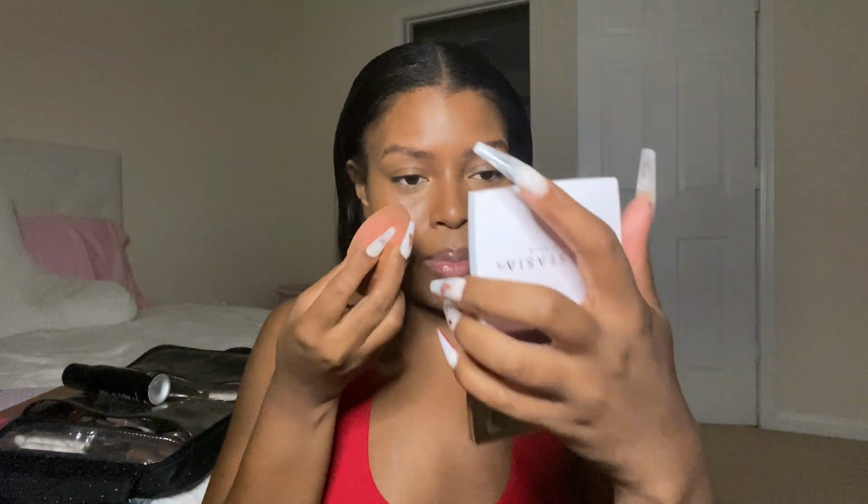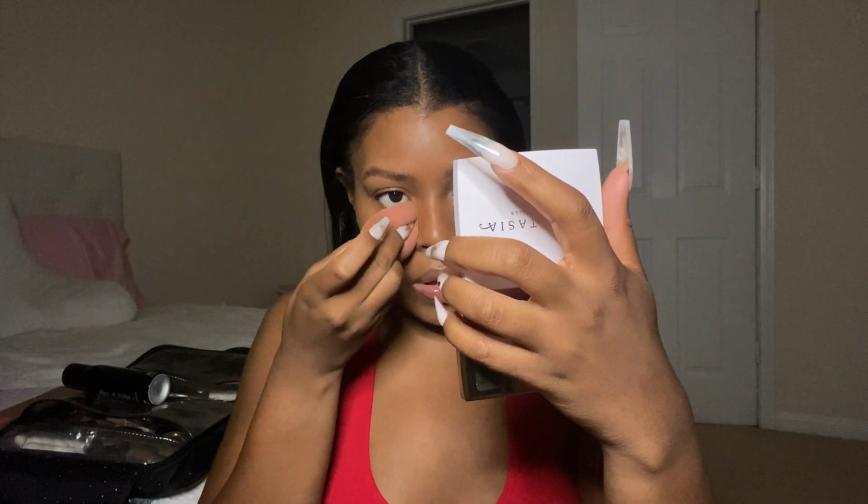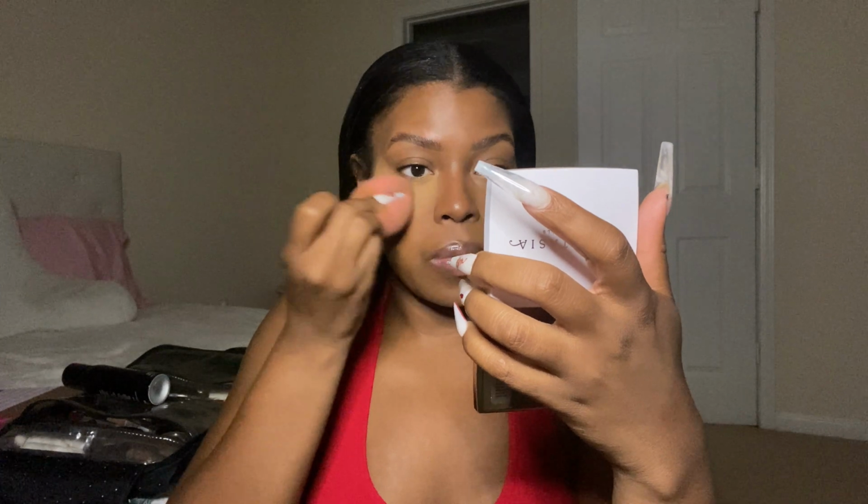I'm using the Fenty Pro Filter powder in the color Honey, and I'm not using a lot of product. I'm not baking, but I'm gonna set my face. It's enough that I can press it to my skin.